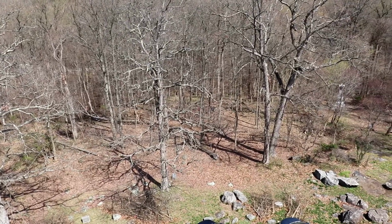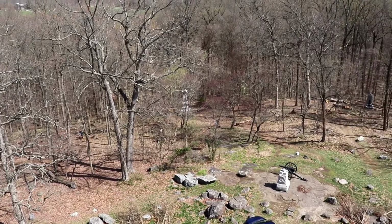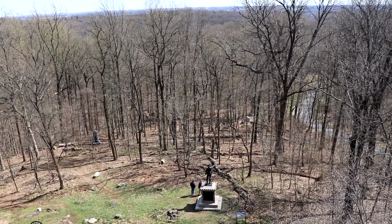During the battle, this area saw absolutely incredible amounts of violence. According to Charlie Fennell, over 1/5 of the lead fired in the entire battle was fired on Culp's Hill on July 3rd alone. A site of fighting on all 3 days, Union soldiers constructed breastworks and trenches along these hills to fend off repeated Confederate assaults.